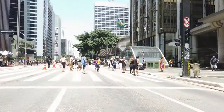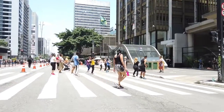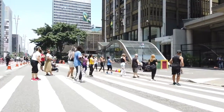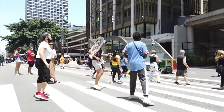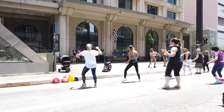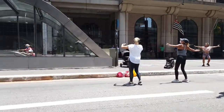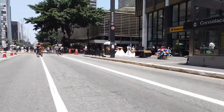Another thing that's really good, and that also goes together with the perfect location: there are two metro stations within just a few minutes' walk. This is one of them, Consolação, located on Avenida Paulista, one of the biggest roads in São Paulo. It's 6 lanes, I think. A lot of traffic here during the week, but every Sunday from 9 a.m. to 4 p.m. they close down the street for traffic.